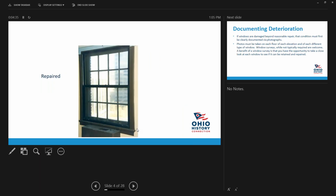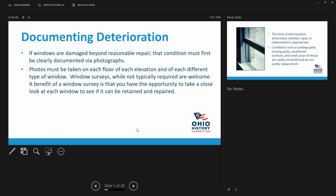Metal windows are a challenge for sure, but this is an example of a repaired metal window. It can be done. Not quite as easy, perhaps some would say, as wood, and I don't know that I would argue with that, but it certainly can be done.